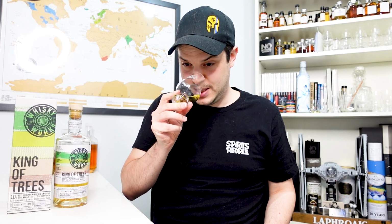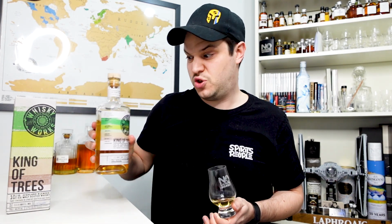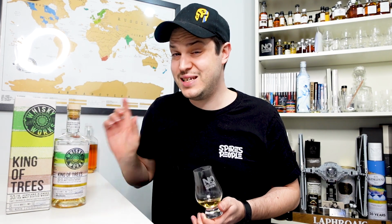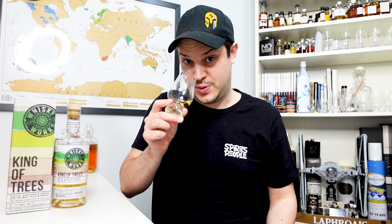It's got a really good nose. I didn't mention the ABV. The ABV on this is 46.5, which is a good ABV. This runs for about £75, so it isn't cheap, I have to say. It isn't cheap, but probably worth it. Let's get into it and find out.